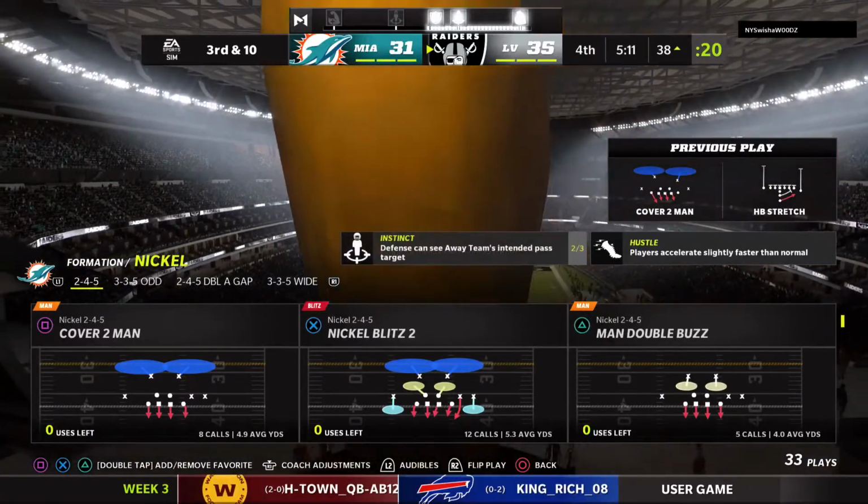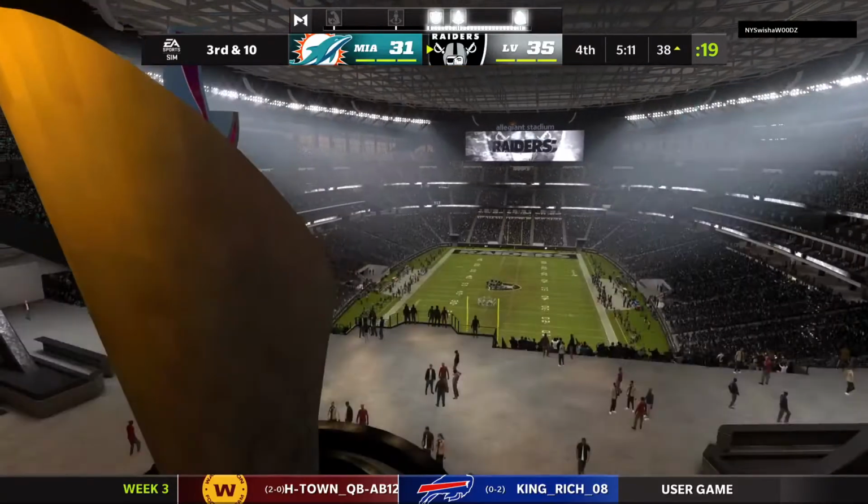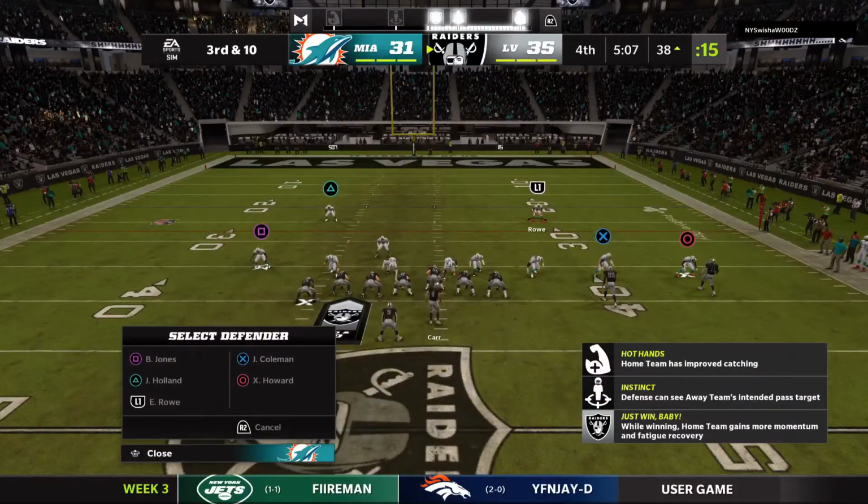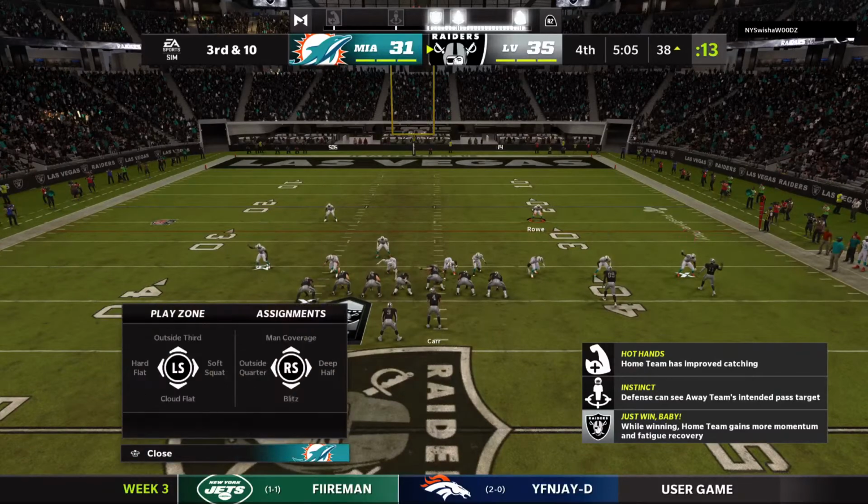And you said key 3rd down. Highlight that word, put it in bold. Here we go. The Raiders on 3rd down. They've hit 2 for 4 thus far. This is 3rd and 10.